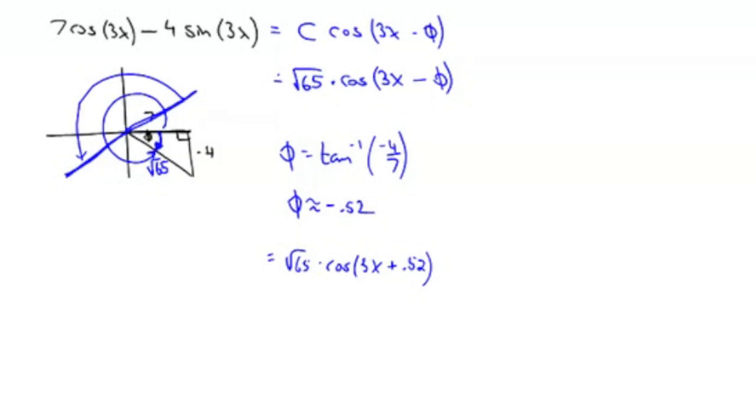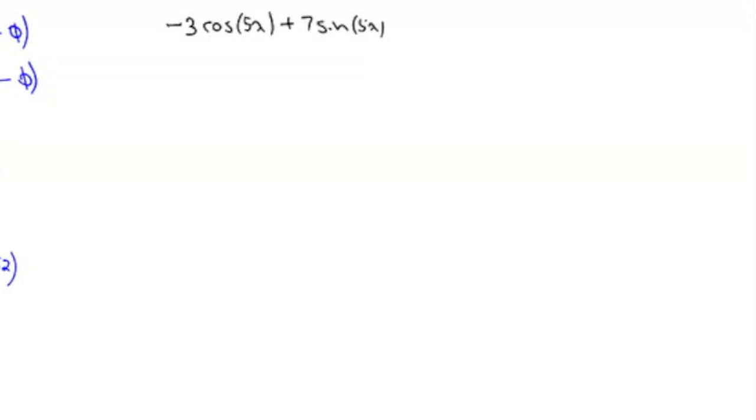You want me to do one? We'll do one. We'll quadrant check. Negative 3 cosine of 5x plus 7 sine of 5x. Negative 3 on the horizontal, so it's going to be going in this direction, and positive 7 on the other one. So you get negative 3, 7. And your angle phi is actually this one, because it's obtuse. It's an obtuse angle, so you have to go into the second quadrant.